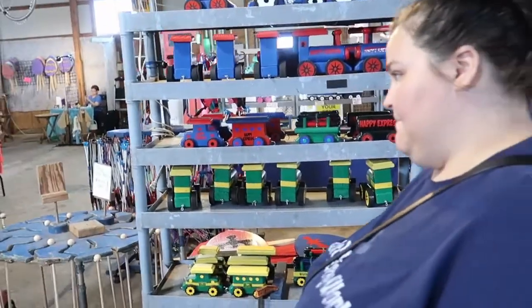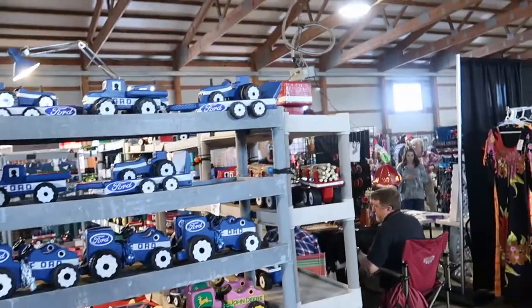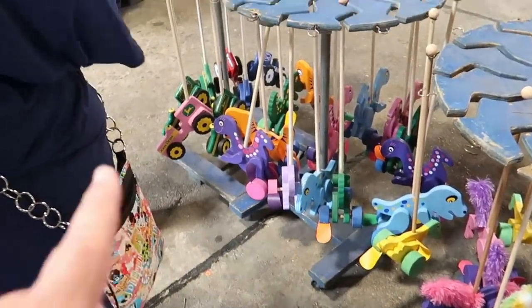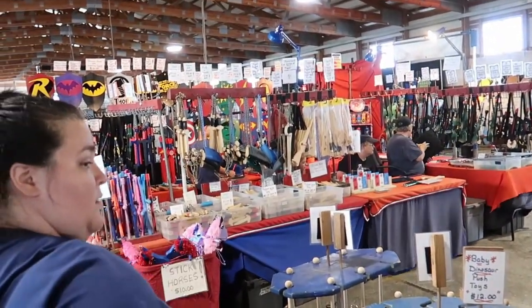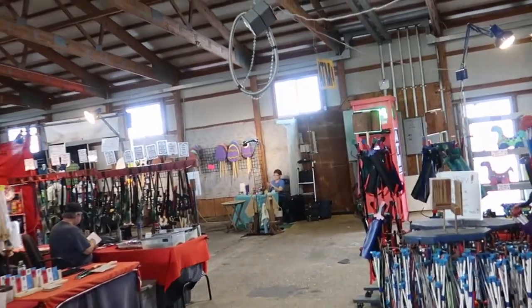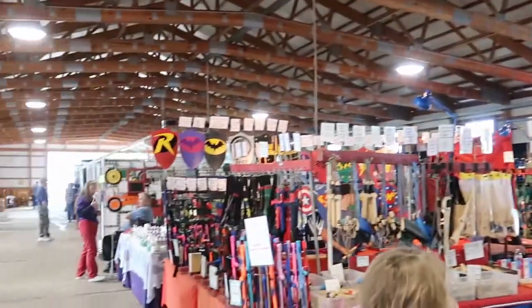Got homemade toys like tractors and trains, log trucks. These are all handcrafted. Horses on a stick, dinosaurs on sticks, tractors on sticks. They got swords and rubber band guns, bows and arrows. It's pretty cool. Pretty nifty.